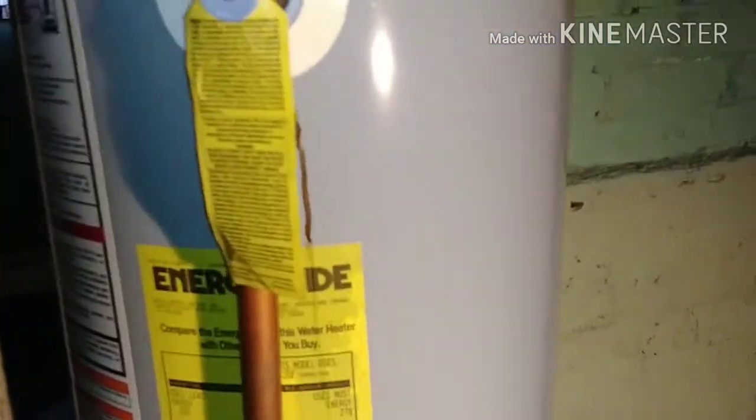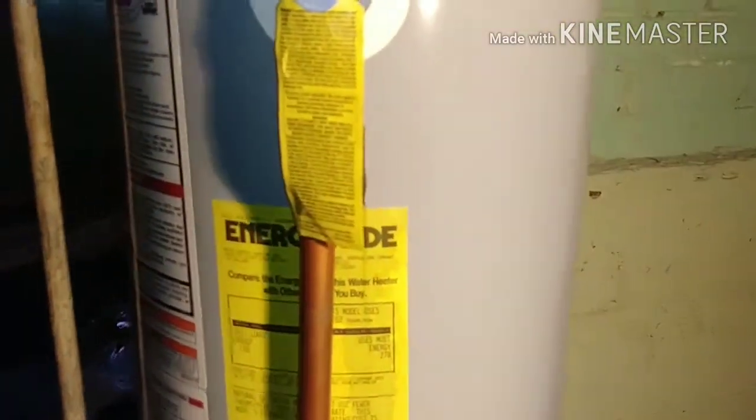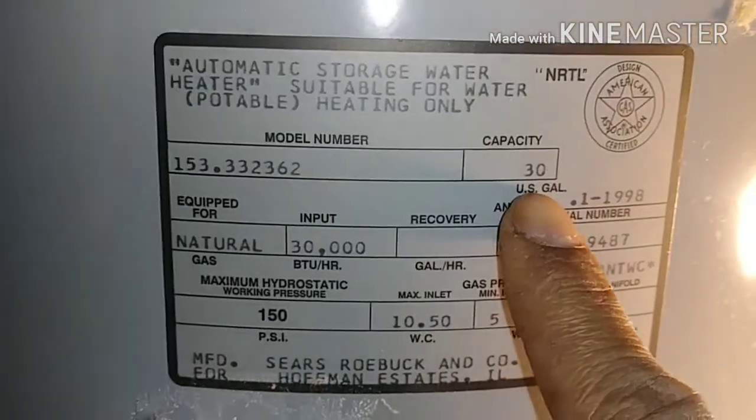And as you can see, it's a tight fit right here between the hot water heater and the wall. So the one I'm going to get is going to be a 40-gallon hot water heater, and this one here is a 30-gallon hot water heater. You will be able to see it, let me get this light on the actual thing here, and it says the capacity and it tells you the gallons.